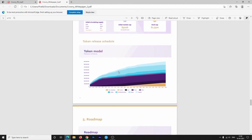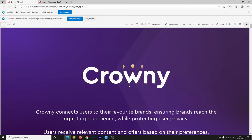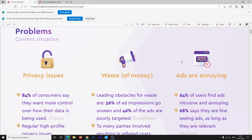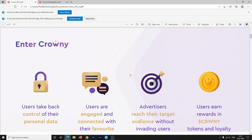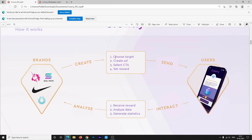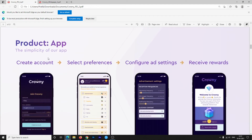The token model also shows how the token release schedule will happen in the upcoming months or years. So this is really detailed information, and this is a pitch deck where you will get the project information very quickly, including how Crowny is going to solve their users' problems and how it works.